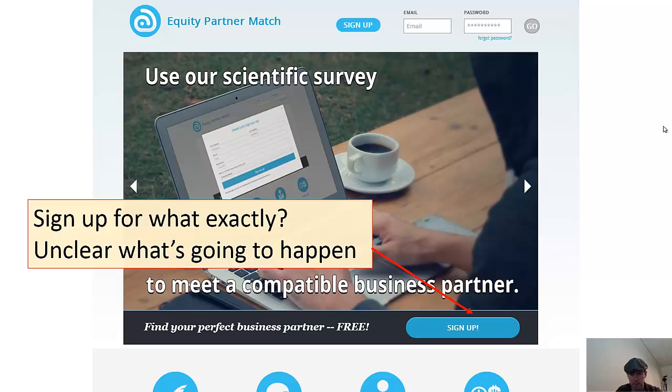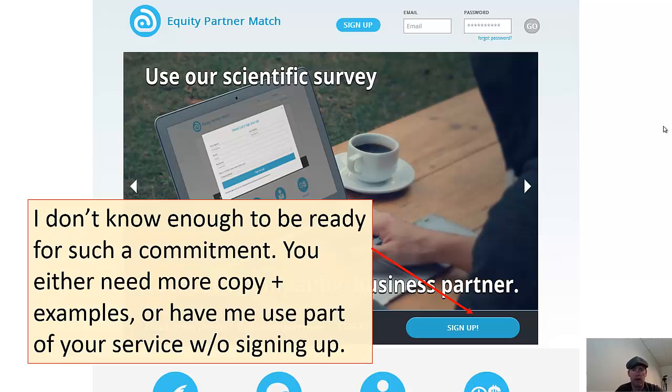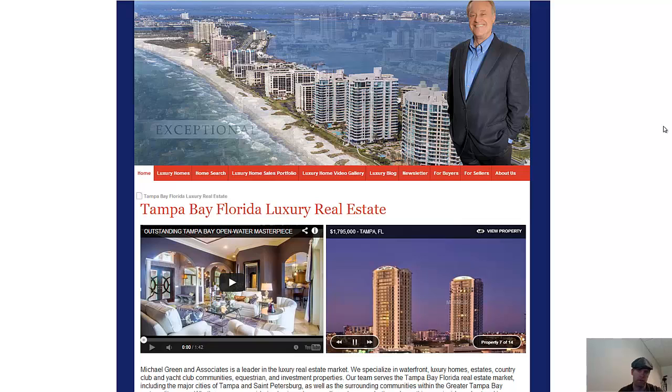And you ask people to sign up. Sign up for what? What's going to happen if I click that button? It's not clear at all. So if you ask people for a commitment, their motivation should be very high at that point. You can't ask me to marry you without me knowing you very well. So in this case, I don't know you. You need to really try harder to make people understand what your service is all about, why they should use you, and so on and so forth.